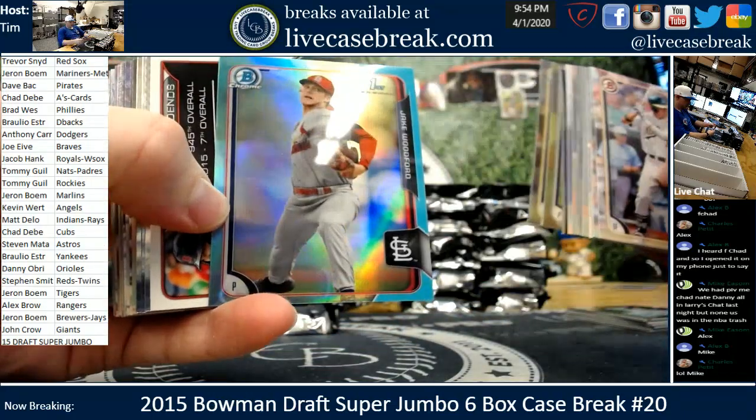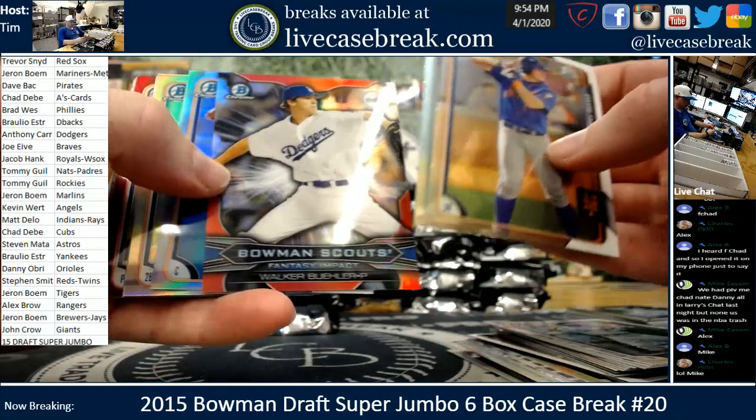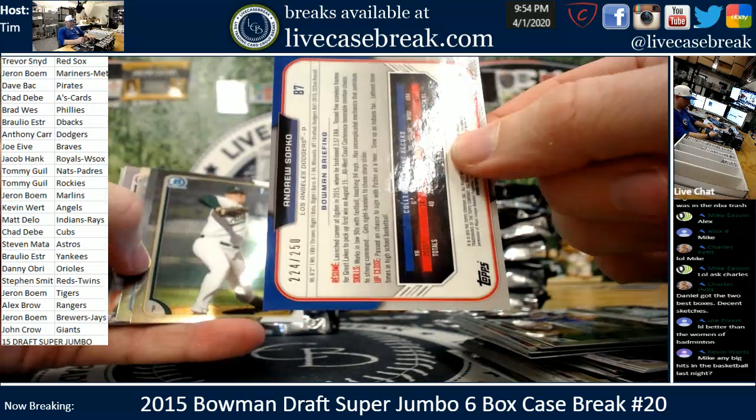Sky Blue Chrome? Jake Woodford. Looks like purple down in the middle. Walker Buehler Impact. Willie Calhoun. Colin Chavis. Andrew Sopko is the purple.